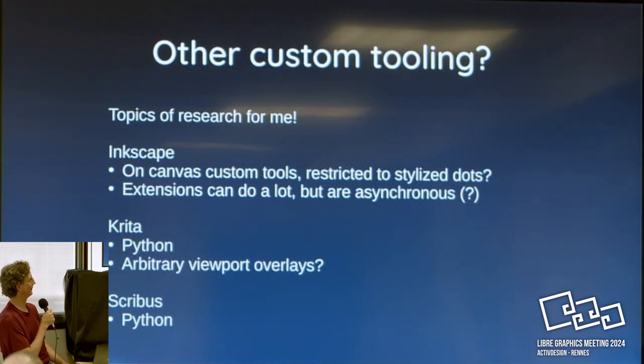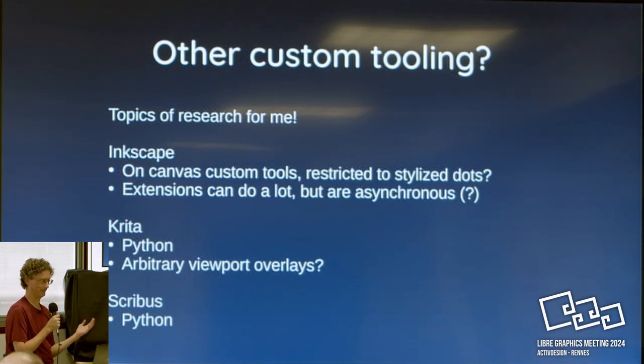No one piece of software is going to do everything. In different circumstances, one tool is going to be better. And no matter how robust a roadmap is for something, I think it's important to have custom tooling available. And different programs do it to a certain extent.